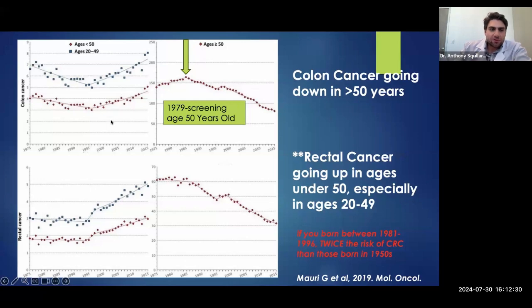But the alarming thing, and this is what you'll see in the newspaper articles lately, is that in 1995 here, for people under 50, and this is a little confusing because there's red here and red here, but those under 50, and specifically ages 20 to 49, there's actually an increase since 1995 in colon cancer. The same thing is true when you look at rectal cancer. The incidence of rectal cancer is lower than colon cancer, but you can see that the trend remains the same. And the shocking thing is that if you were born in the millennial time period between 1981 and 1996, you have twice the risk of colorectal cancer than those born in the 1950s.